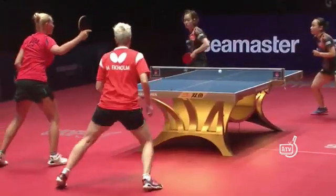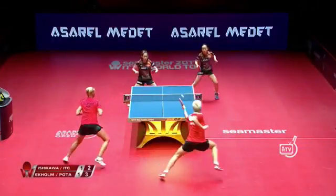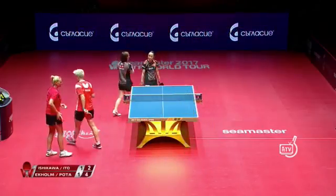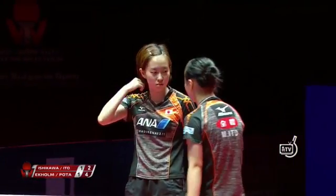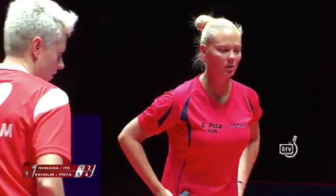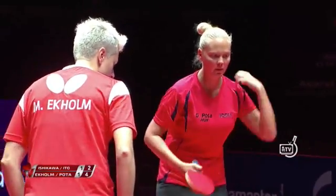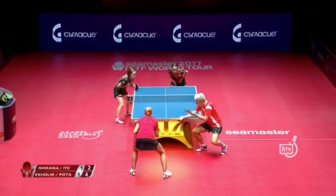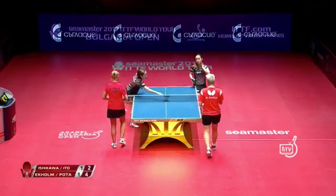Forehand flip from Ishikawa as well. Mima Ito's not the only one who's got the flip game. And Ekholm brings it back for a flip as well, but it's the backhand counter. And right back into play, 2-point lead for the European pairing. This was a setup that worked well for them. Coming into this game, Matilda Ekholm and Georgina Pota had scored 19 points versus 17 for Mima Ito and Kasumi Ishikawa. More dominant win in game 1.